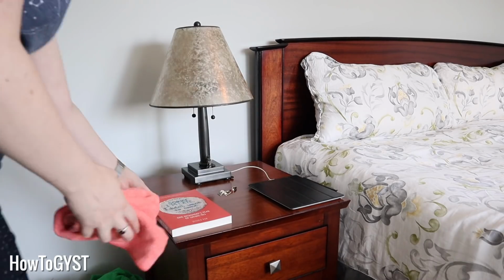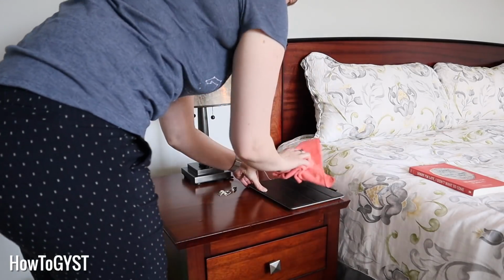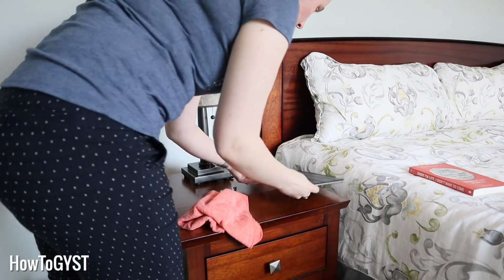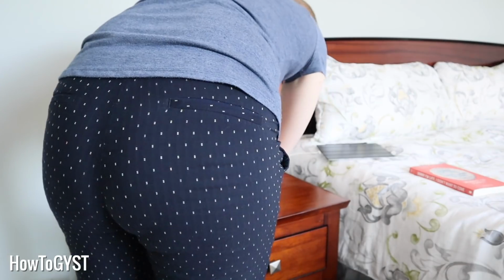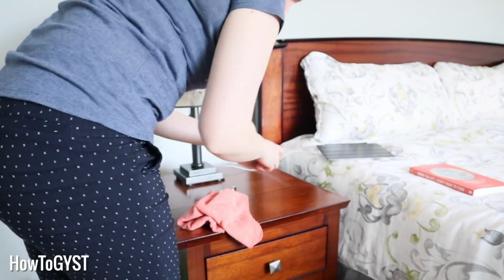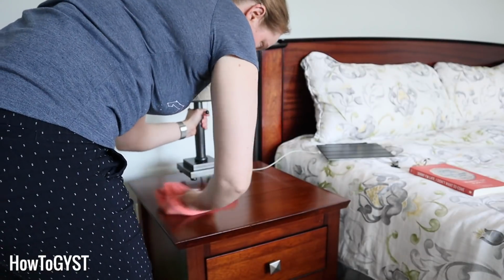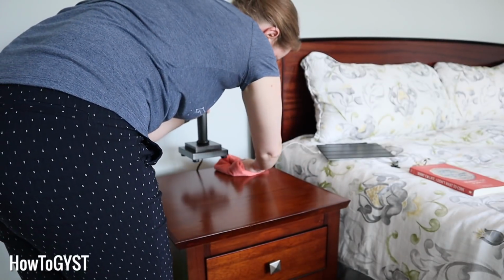Now you're going to start by setting your timer for 5 minutes and then removing everything from the top of your nightstand. If it has drawers, you can also go on and declutter those if you still have some time left, or even if the timer has run out, if you still feel motivated and energized to keep it going. But let's just start with the top. We are going to clear it off and then clean it. You don't want to be breathing in dust all night long.